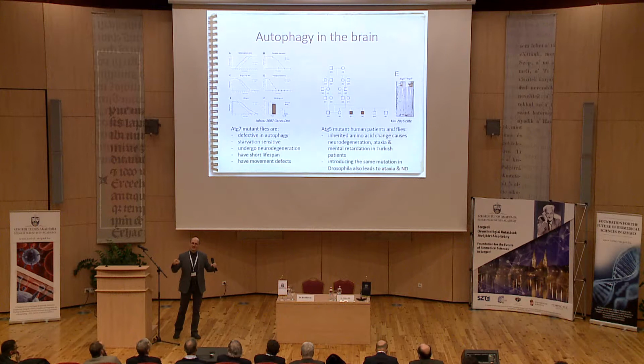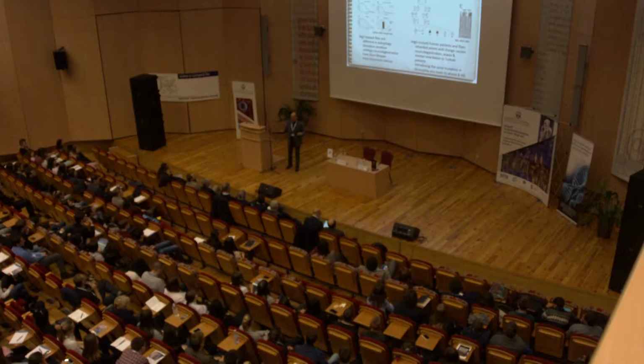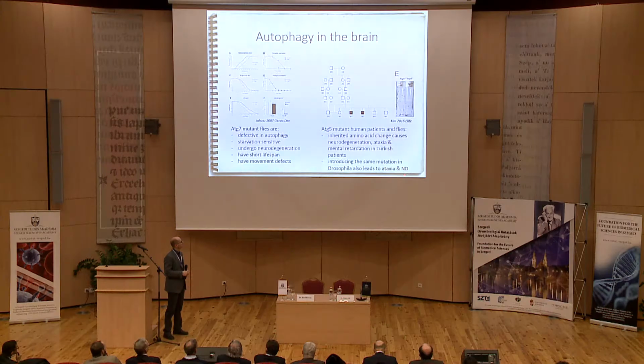And that's why these isolated small Turkish villages are a gold mine for human geneticists looking for rare diseases. Then we introduced the same mutation into Drosophila and looked at what's happening. Happily, these flies also have neurodegeneration and ataxia, the movement disorder. Normal flies will climb up the wall of the culture vials, and these mutant flies don't do that. So it seems to work the same, both in human patients and in fruit flies.